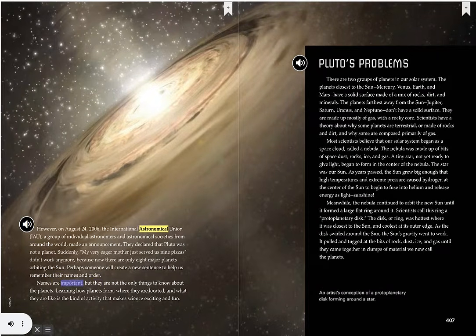Names are important, but they're not the only things to know about the planets. Learning how planets form, where they are located, and what they are like is the kind of activity that makes science exciting and fun.